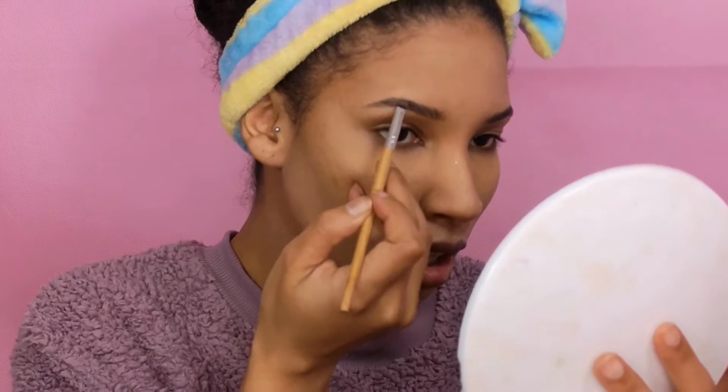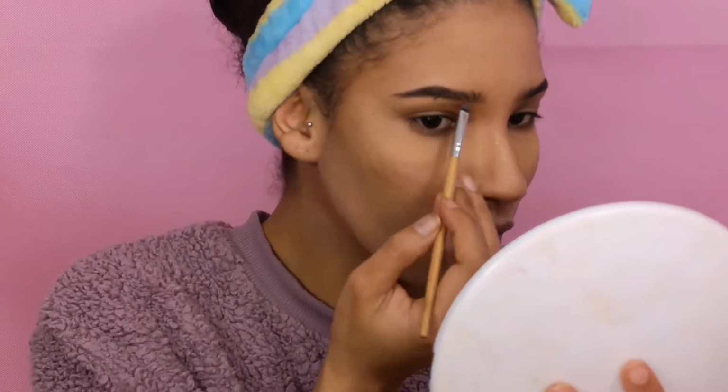Using my little eye pomade. We're gonna dip it in there and start. Oh, this is a good brow. You know you're good when your brows don't even need concealer. That's when you know. So let's conceal. I love concealing with LA Girl. But she's finished. Let's see if we could squeeze a little bit out. She really is finished.